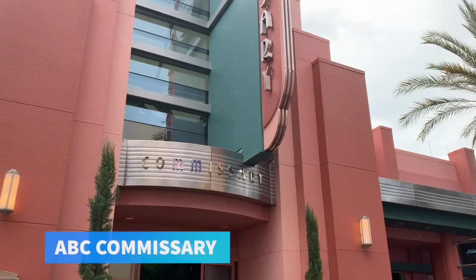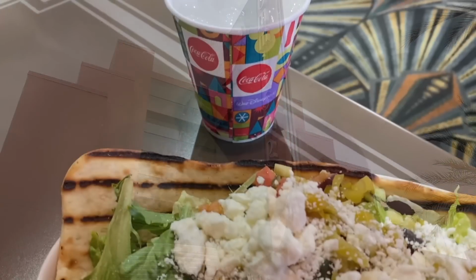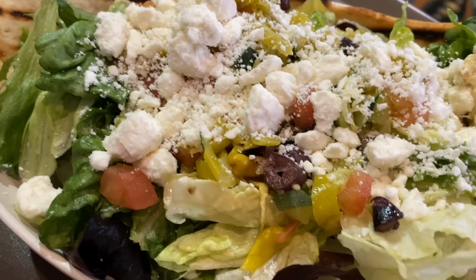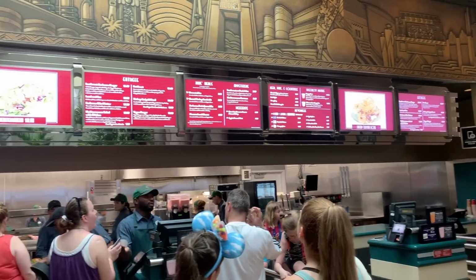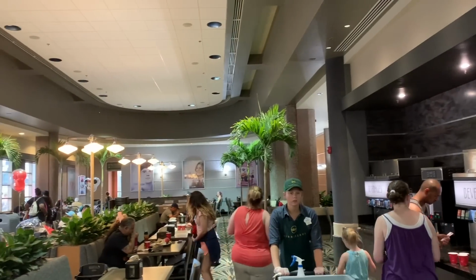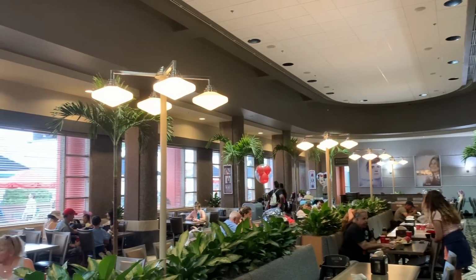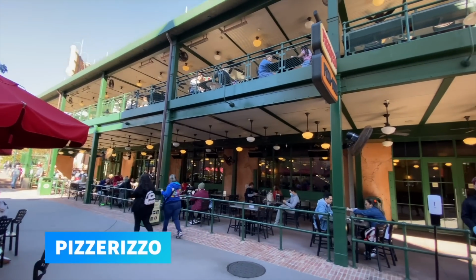ABC Commissary is themed as a simple commissary for a production studio. It's got a quick service menu featuring a few twists with an international flair, like shrimp or pork carnitas tacos and curry shrimp rice bowls. The dining room has a generous amount of air-conditioned seating. It's really boring, but it is air-conditioned to accommodate those large crowds. And we used to just totally bypass ABC Commissary, but their recent menu revamp has really brought it back into the fold.